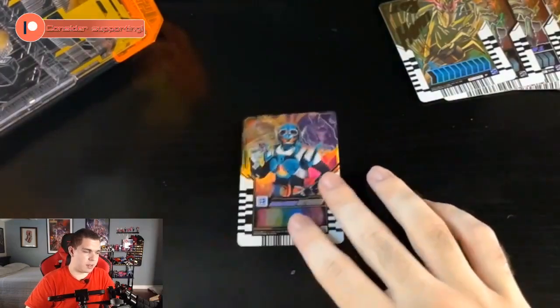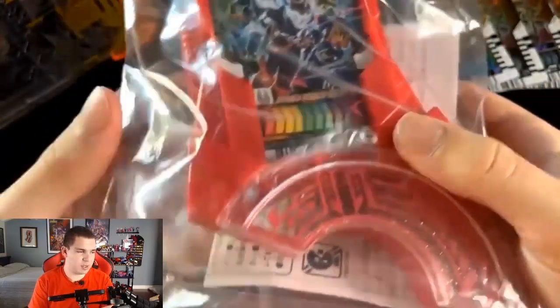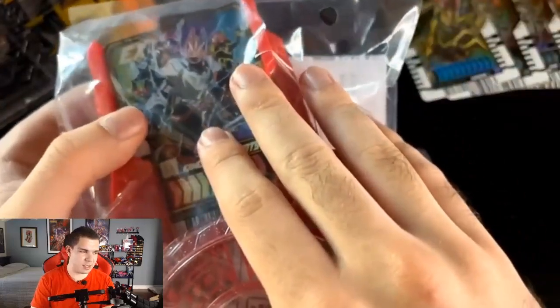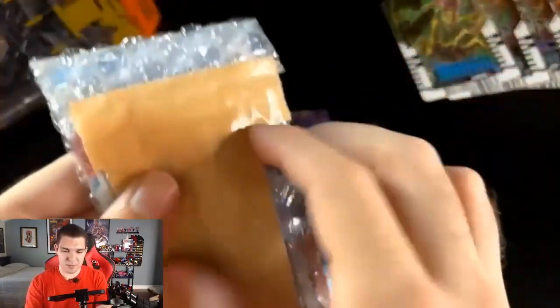Today is a little bit different. I got this card in my Phase 0 unboxing, and we can't really do anything with it except for this thing that I got in my driver unboxing, which is the whole reason I'm here unboxing Gotchard toys for you now. So we're gonna take a look at this, but first I bought this movie pack-in set.